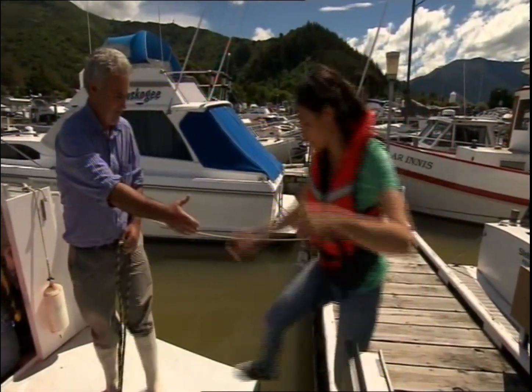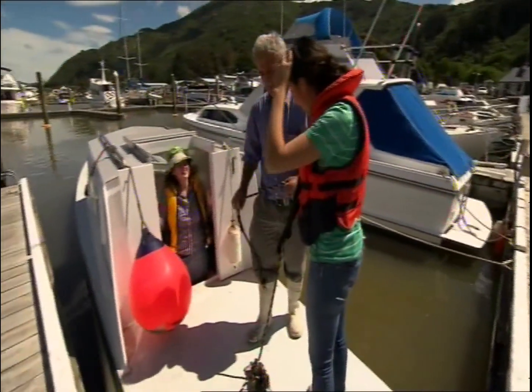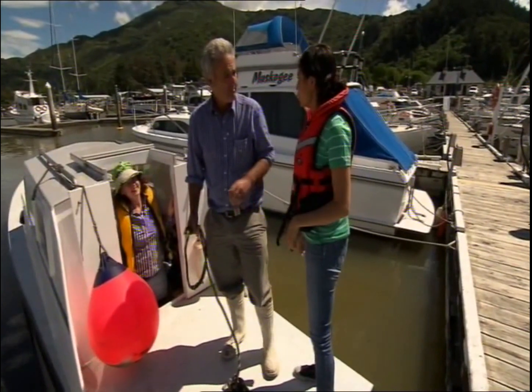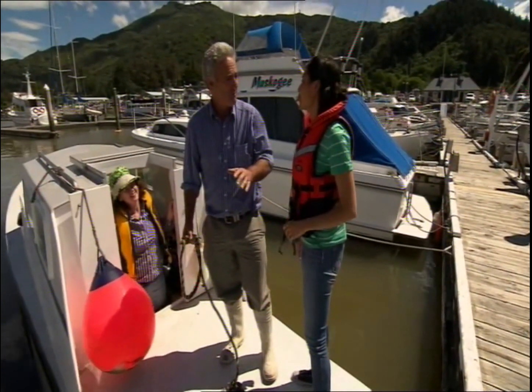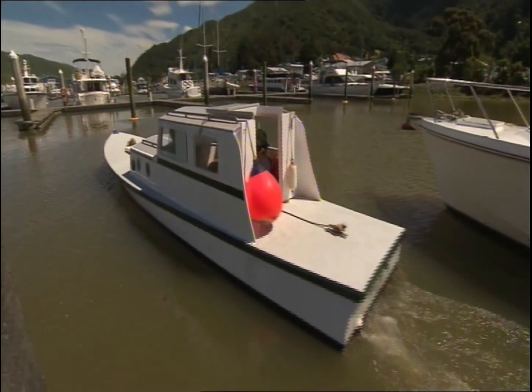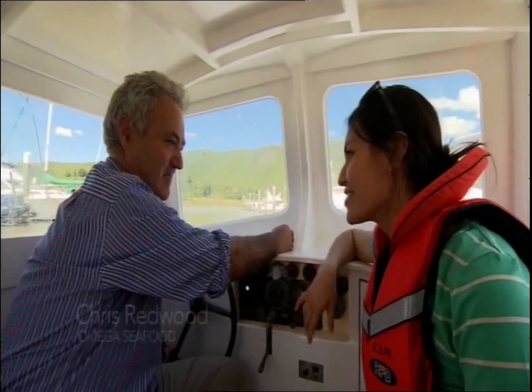This is a very cool little boat. Yes, it was built in 1912 for whale chasing. What's its name? Is it a boy or a girl? They're all girls. It's called Bellina. How long have you lived in this region, Chris? About 55 years. How did you get into mussel farming?